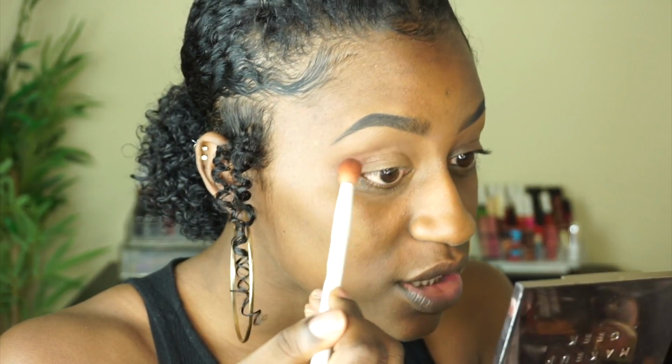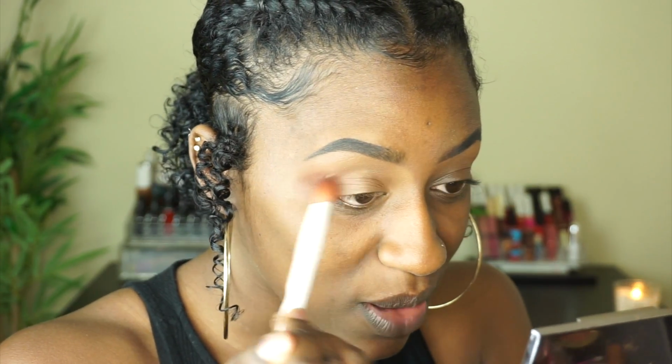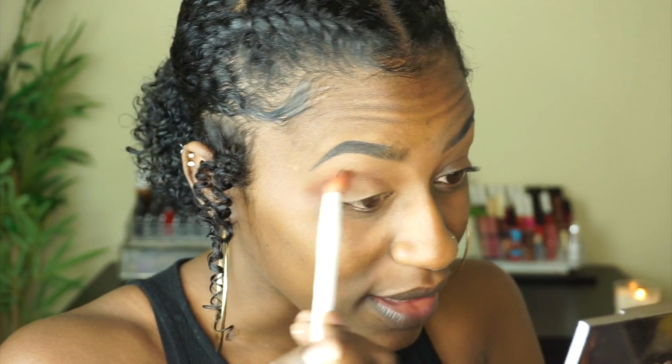And this brush is Wet n Wild blending brush, $1 at the Dollar Tree. You're welcome. Thank me later.